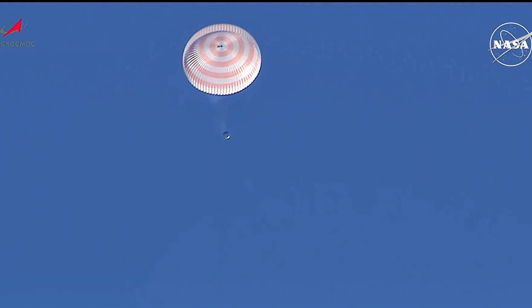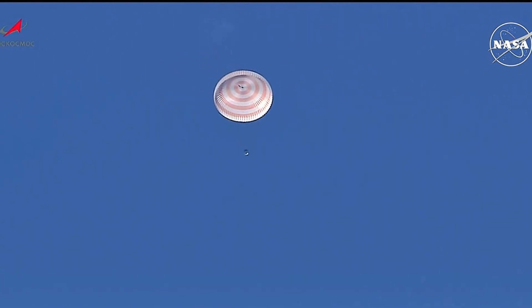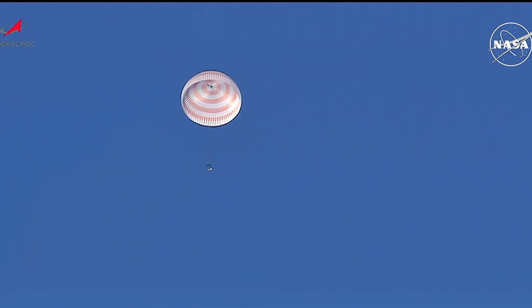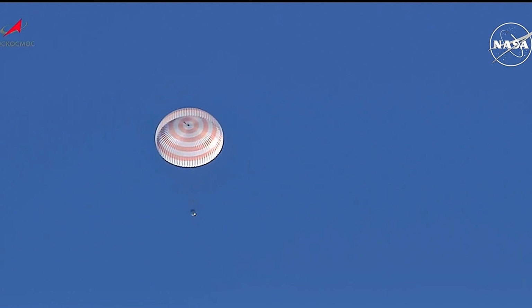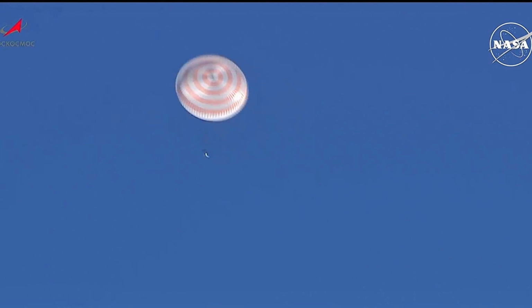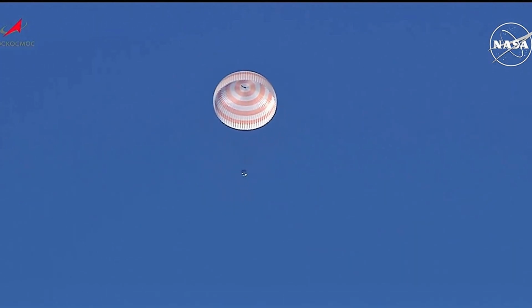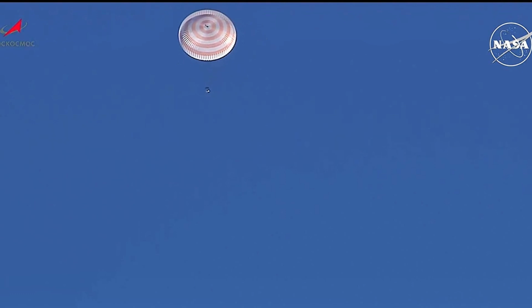There is the jettisoning of the heat shield right on time. This exposes the altimeter that feeds information into the Soyuz computers about how high up the Soyuz is as it descends under its parachute. Landing scheduled just under 10.5 minutes from now. It also exposed the soft landing engines, which will fire about 2 seconds before touchdown in a final braking maneuver. Less than 10 minutes until touchdown, everything looking very good.